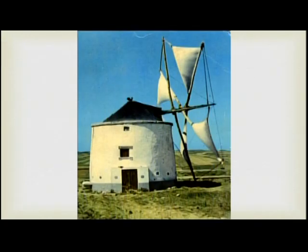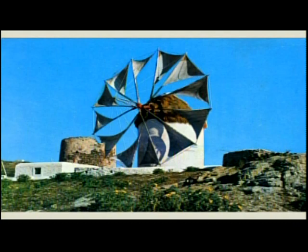That's a Portuguese mill. They put clay jars on the ends of the sails, and they whistle when they're turning. And when the wind changes speed, the sound changes. And the miller knew right away, because he could hear it, that the wind had shifted on him or changed. And these little triangular sails are called jib sails. The Greeks use lots of them. The Portuguese use just a few large ones.